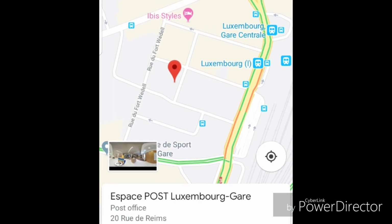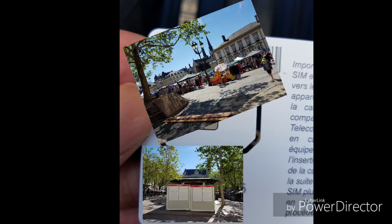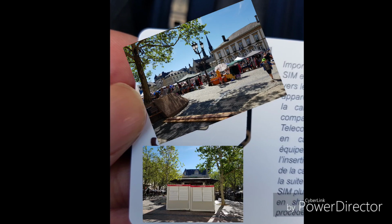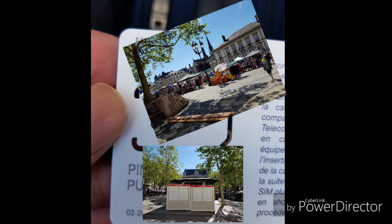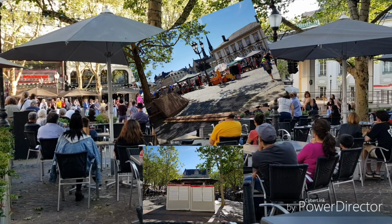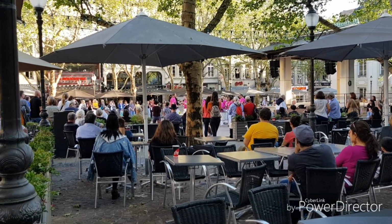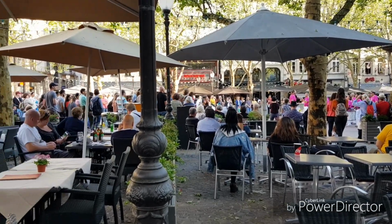If you need a prepaid SIM card to use with your phone, you can get one at the post office for €10. And if you need a data packet to go with it, you can get 1 gigabyte of data for €15.